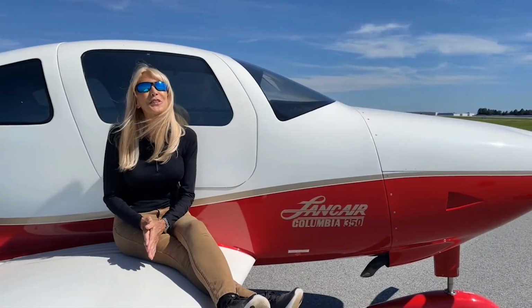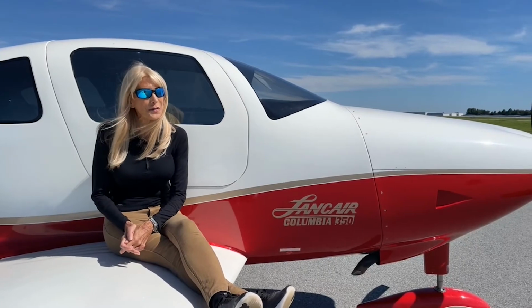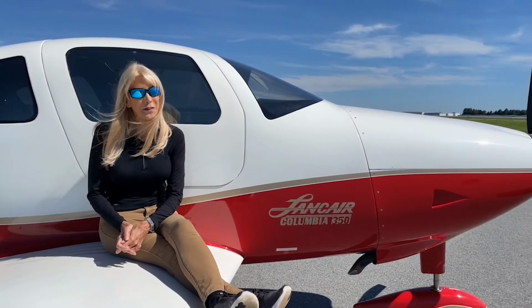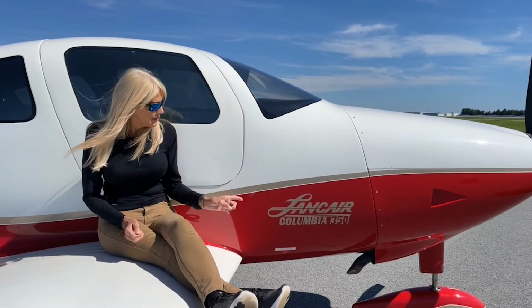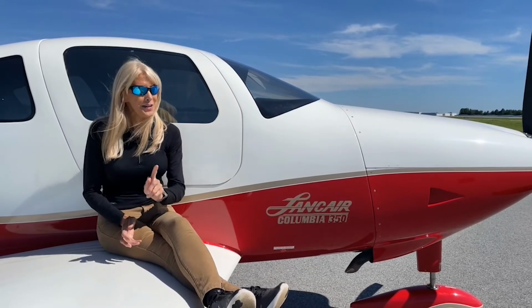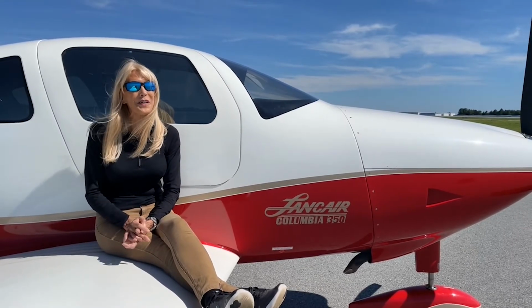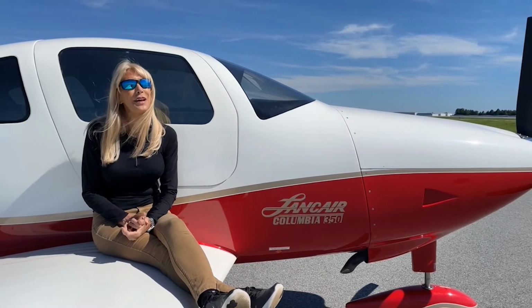So this beautiful 2003 Columbia 350, she's looking for a new home. Now folks, you can see she's been well cared for, pampered, beautiful, hangared, in great condition. This is your opportunity to own a little bit of Columbia history. Don't wait, give us a call right away. We are NexGA Aircraft. We're here at Piedmont Triad International Airport. We'd love to meet you.